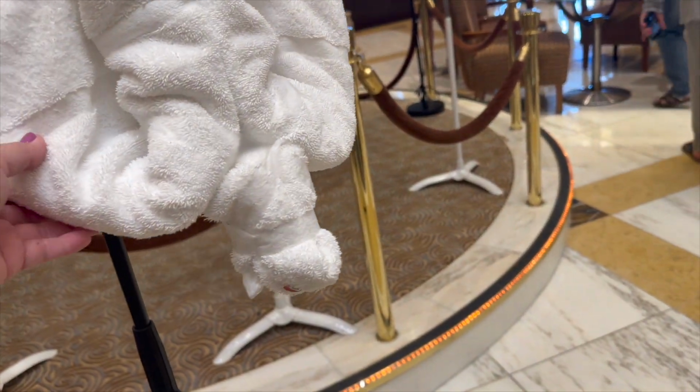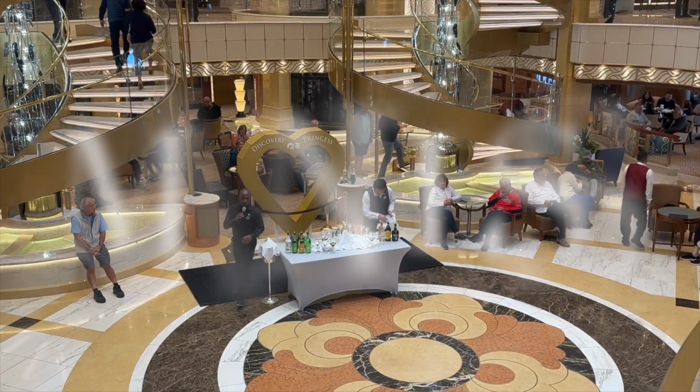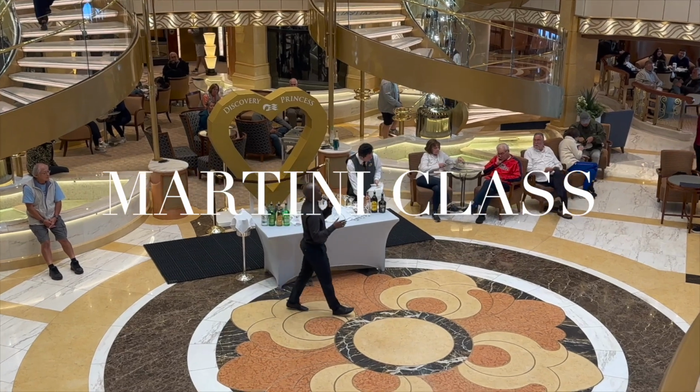At the piazza of the ship on deck 5, you will always find classes or music or dancing. Here we're watching a towel folding class. And this is a martini class with our cruise director, Duval.